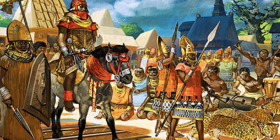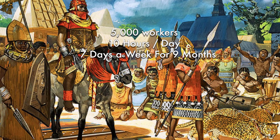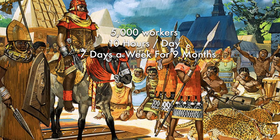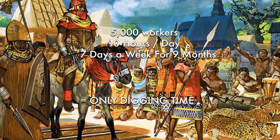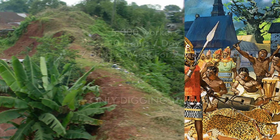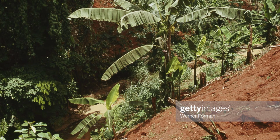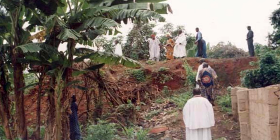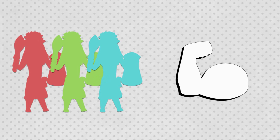They would have needed a calculated 5,000 workers working 10 hours a day, 7 days a week to be finished in one dry season, or about 9 months. These calculations also measure digging time, not including the amount of time needed to actually deposit mud, increases in time required to move around as ditches got deeper, or time needed for clearance. Just being able to mobilize this workforce would have probably required some sort of considerable power in the region.